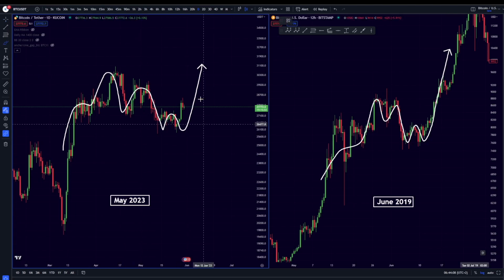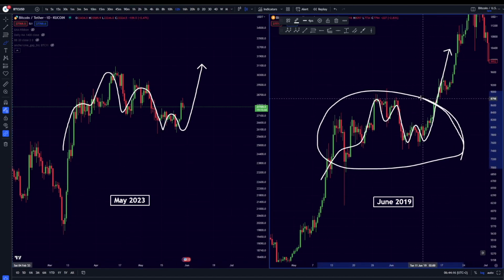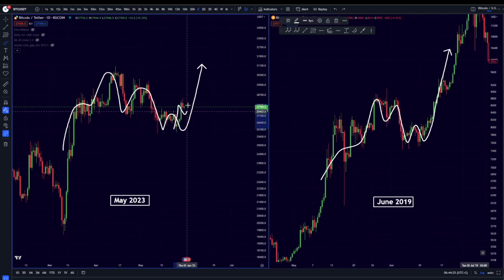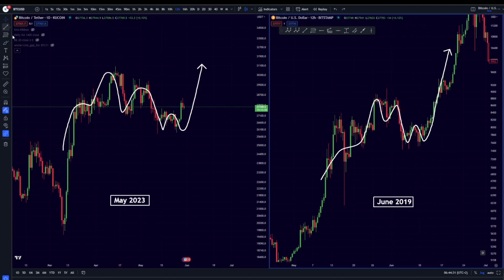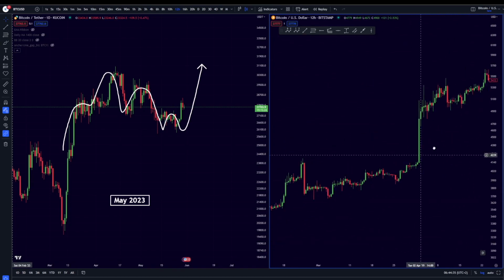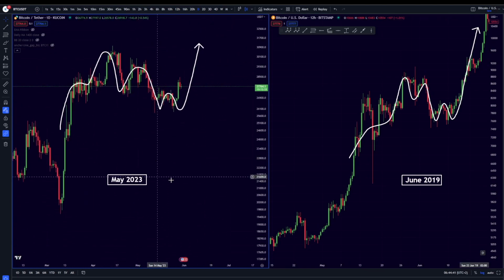Okay, right here you can see the price action of the 2019 bear market recovery phases is exactly being repeated, okay? We are currently forming this double bottom, and we are breaking this one out towards the upside and getting some follow through, just like we saw in 2019. So this is looking very good, and we are at the same exact stage of this bear market recovery, just like we are seeing in this current moment.